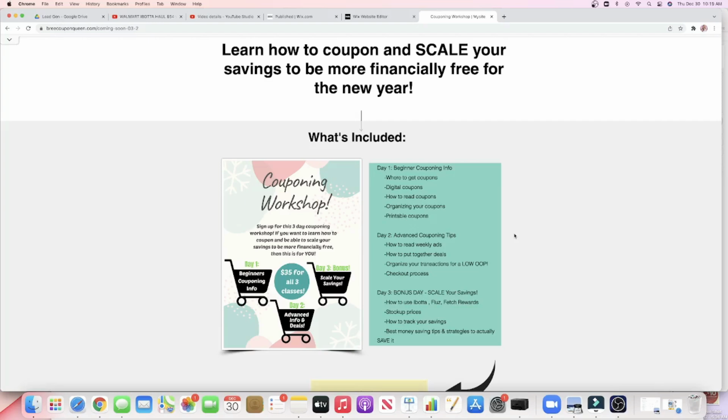So it's going to be $35 and it includes all 3 classes. So the first day, we're going to be going over the beginner couponing information, where to get coupons, how to use digital coupons, how to read coupons, how to organize them, and printable coupons. Then day 2, we're going over some of the advanced information.